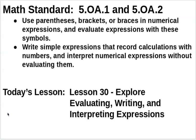All right, so again, here are our two math standards that we're practicing. We're using parentheses, brackets, or braces in numerical expressions to evaluate expressions and write simple expressions that record calculations with numbers, and interpret numerical expressions without evaluating them. So we are not moving on to our develop lesson. We are going to sit tight in our explore lesson today and get a little bit more practice with understanding the rules of order of operations.